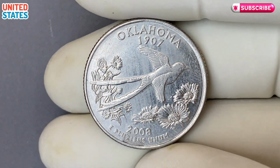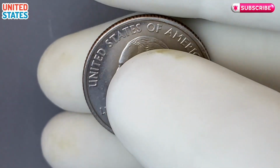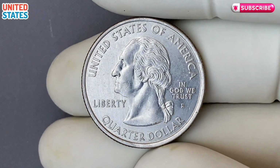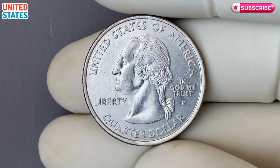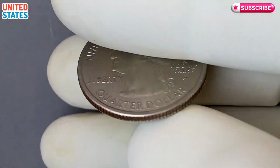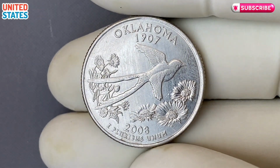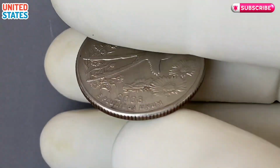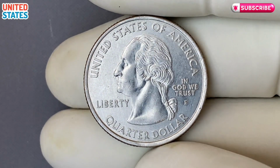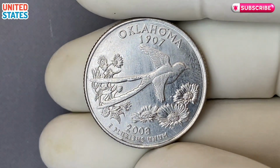You might be wondering, how do I know if I've found one of these valuable error coins? Great question. The first thing you should do is closely examine your 2008 Oklahoma quarters. Look carefully at the lettering, especially the word Oklahoma and the year 2008. If you see any signs of doubling, like the text looking blurry or duplicated, you might have found a double die error. The doubling can sometimes be subtle, so using a magnifying glass or a jeweler's loupe will help you spot it more easily. Don't forget to check other areas of the design, too. Doubling can sometimes appear on other parts of the coin, including the scissortail flycatcher or even the cotton plant.